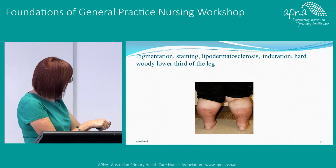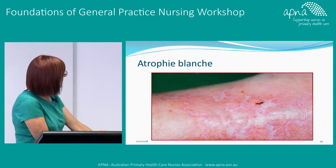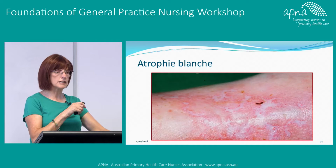Here's the ulcer's irregular shape. There's the venous eczema. And there's the ulceration with the venous inverted champagne bottle legs again. There's atrophie blanche, which is white areas with little red reticulated dot-like patterns in them, often found around the ankle bone, the lower third of the lower leg, or the top of the foot a little bit.